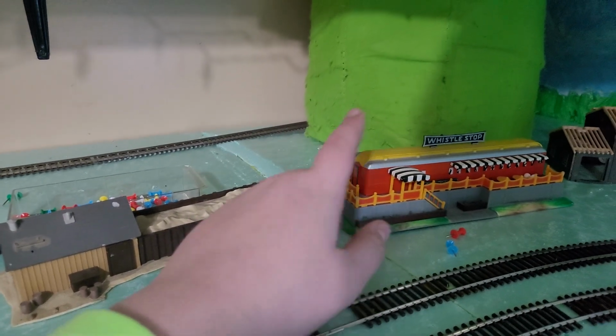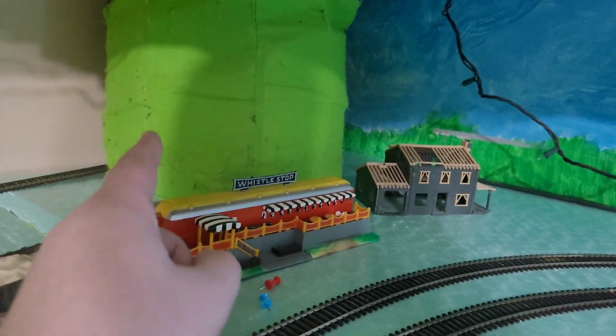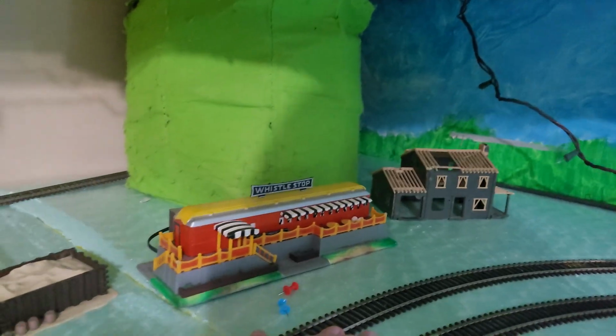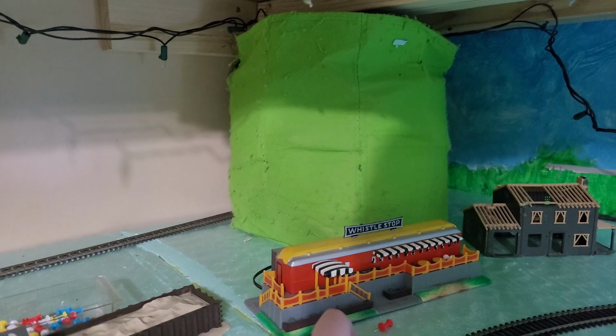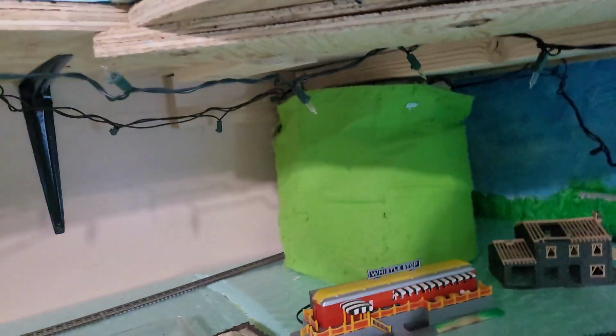I'm probably gonna put it back in the corner where that house is. I gotta get that bag out of there. That was, I think, in layout update 1 and 2, so I gotta get that out of there. And yeah.